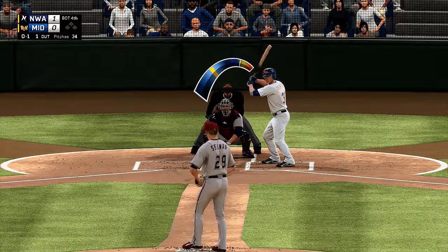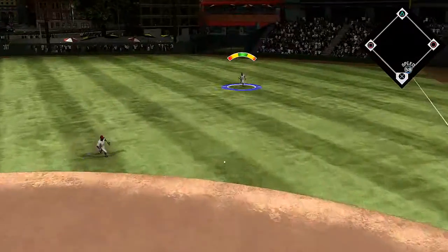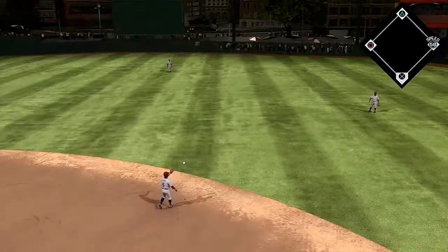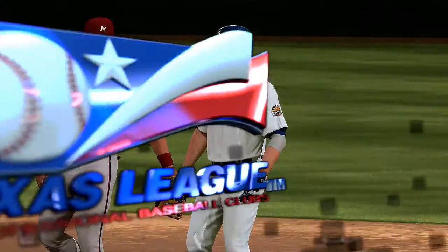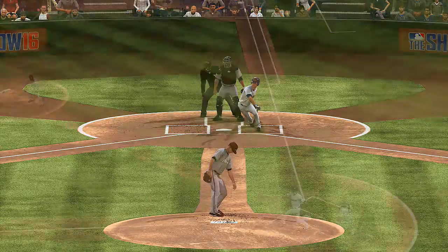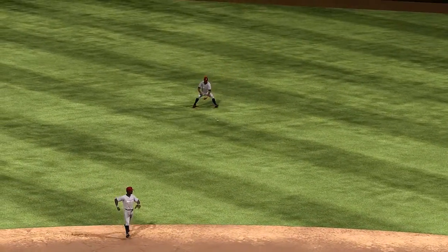Here comes the 0-1. Drilled to the right side. And that is going to sneak on through into right. It's a 1-out single. And you check this out. This is on the inside part of the plate, but he still is able to take it to the opposite field. I'll tell you, that is bat control at its finest right there.